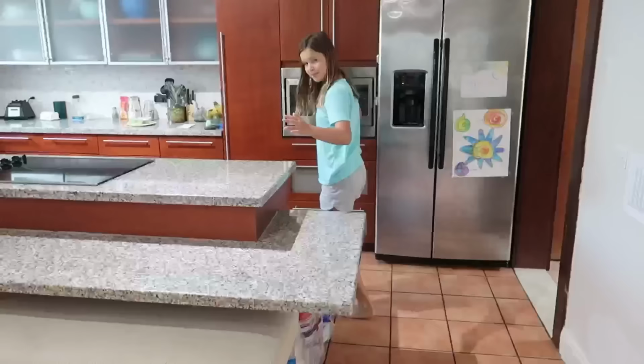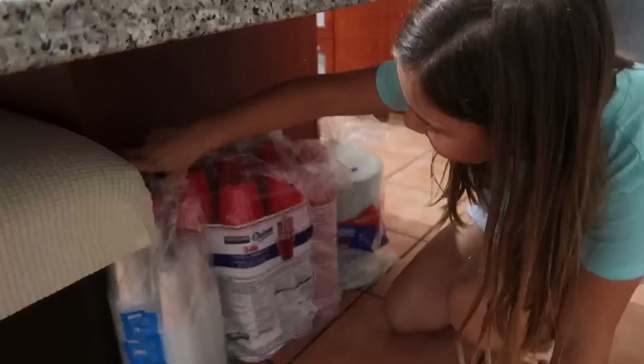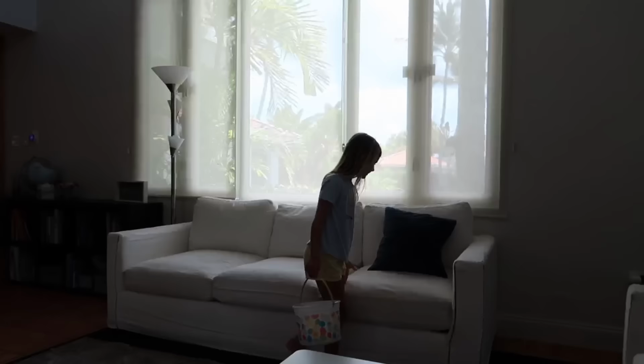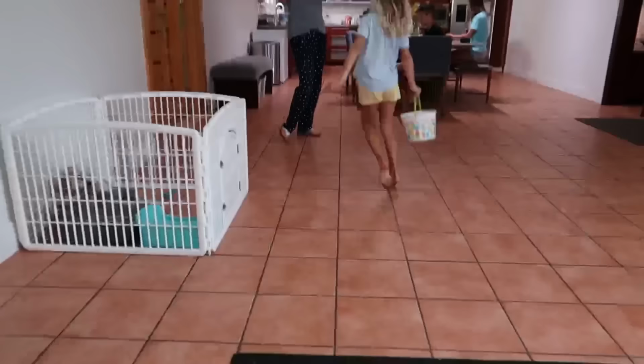Your last egg is in the kitchen. Warmer. Colder. Warmer. Warmer. Warmer. Oh! There it is! Yay! Good work. Was that your last one? Yeah. Nicely done. Warmer, warmer, warmer. Colder, colder, cold, super cold, freezing ice. Yeah! Good one. Nice hunting.